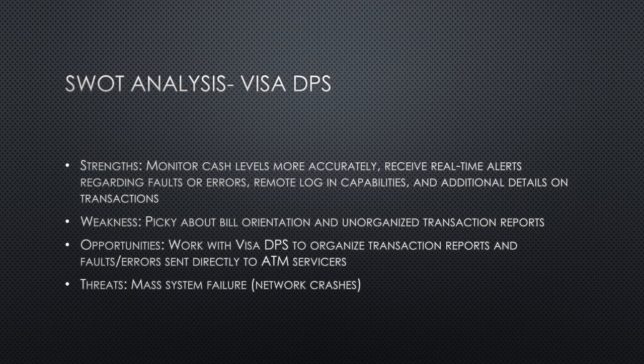Also, even though the new transaction reports are very detailed, much more detailed than before, they're also very unorganized. There's a lot of information in a confined space on the page, and there's not a lot of spaces or breaks in different transactions that help organize the flow of the report. It's just a lot of random numbers and letters, words kind of jumbled together in a report, and you have to look very closely in order to distinguish separate transactions.